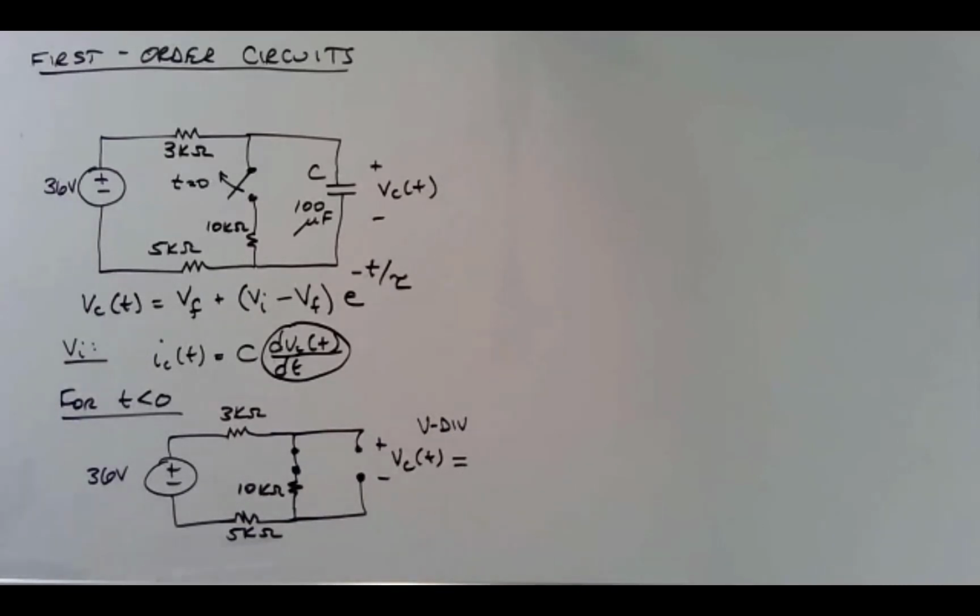Okay, so using voltage division, I have the source voltage across the series set of resistors times, on top goes the resistance across which I'm trying to find the voltage, and then on the bottom is the sum. I'm just writing K for 1,000 here, is the sum of all the series resistances, so plus 5K, right? And so that equals 20 volts.